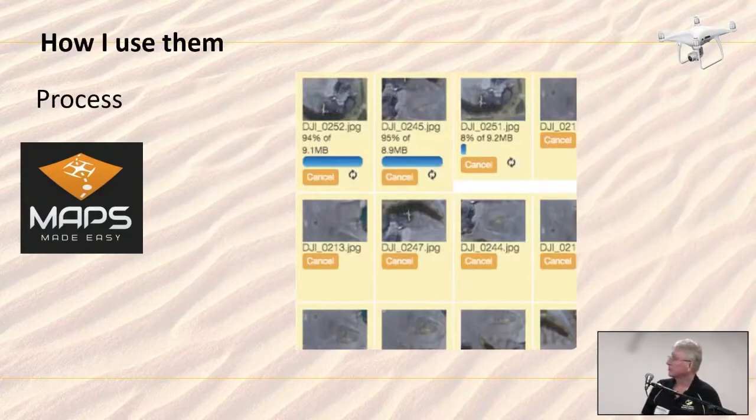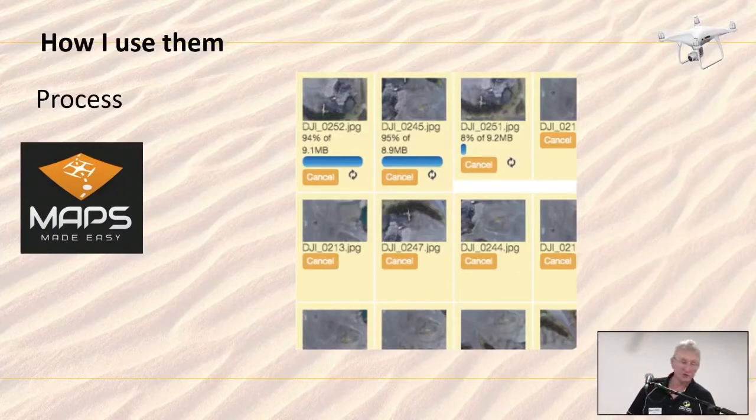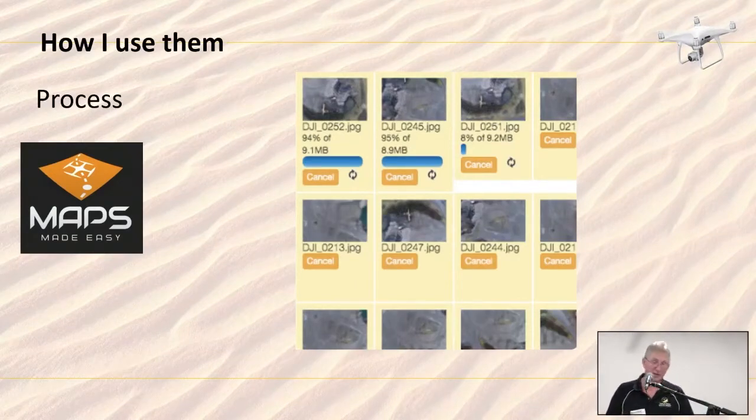So the process then is you can simply upload your photos, walk away, and then you'll come back, just like the Drone Deploy stuff that Marcus illustrated. When you get an email saying your job's ready, it will be. Typically that's within 24 hours in most cases, but for me, the best part about that is I don't have to know anything about actually processing those images, and someone else's expertise benefits me.